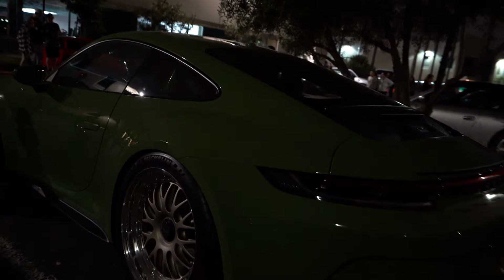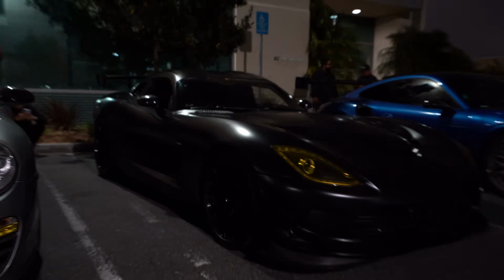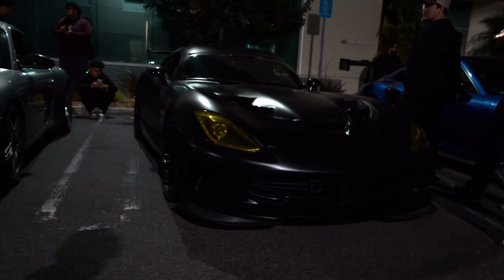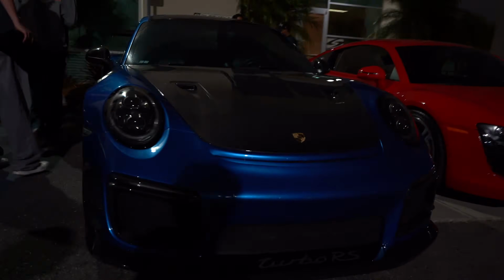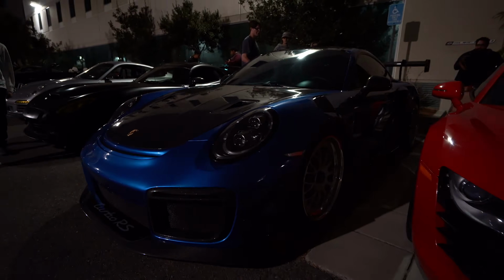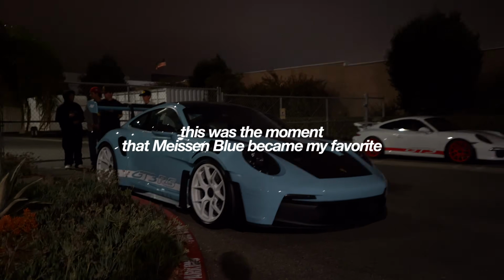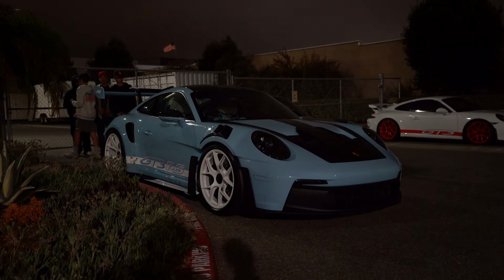GT3, really good spec actually. I like that a lot. Matte black Viper, that's gonna be impossible to capture. 991 Turbo RS is what it says. Man. Oh God, hello. Oh, that is really nice. Look at the seats too.